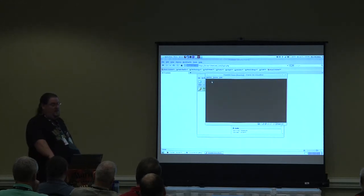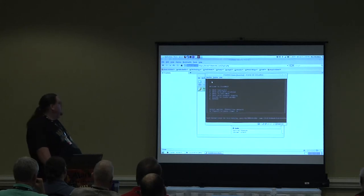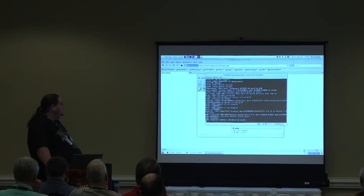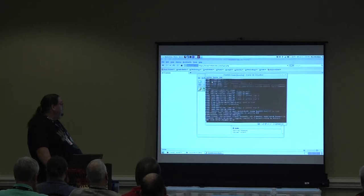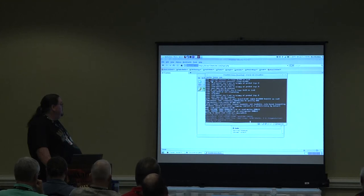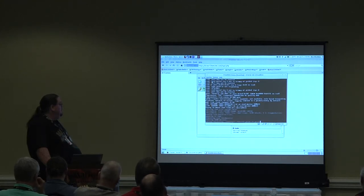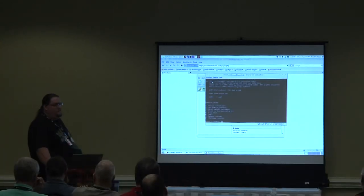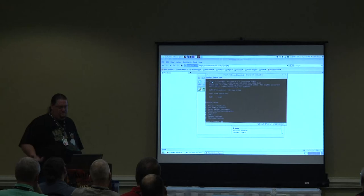Now this should boot really fast. We'll see. Make a liar out of me. You now have a live FreeNAS server. That's all there is to it.